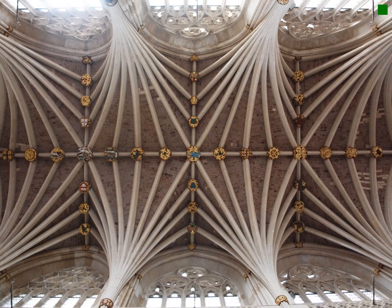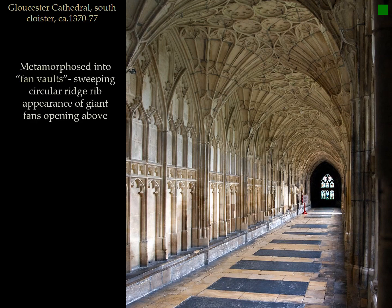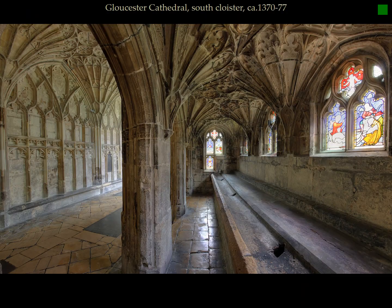The designs, if we can see here with the additional tiercerons, these decorative elements are merely going to be appended to other tiercerons that are going to be horizontal and not vertical. This can be seen here in the south cloister in these fan-like patterns that oversee and are in the ceiling. The metamorphosis seen here into fan vaults, as they're called, are sweeping circular ridge ribs with the appearance of giant fans opening up above you.